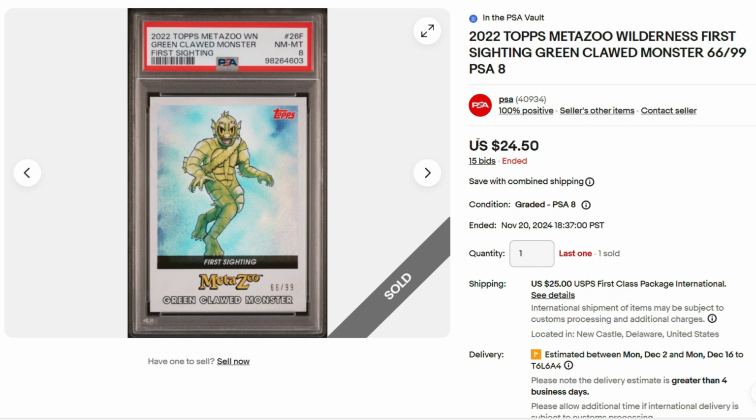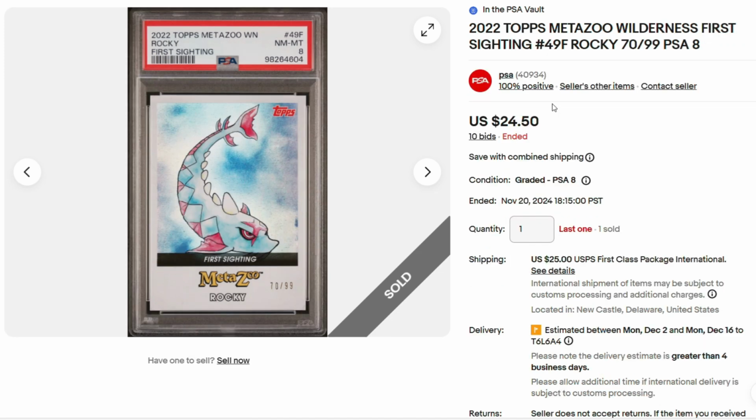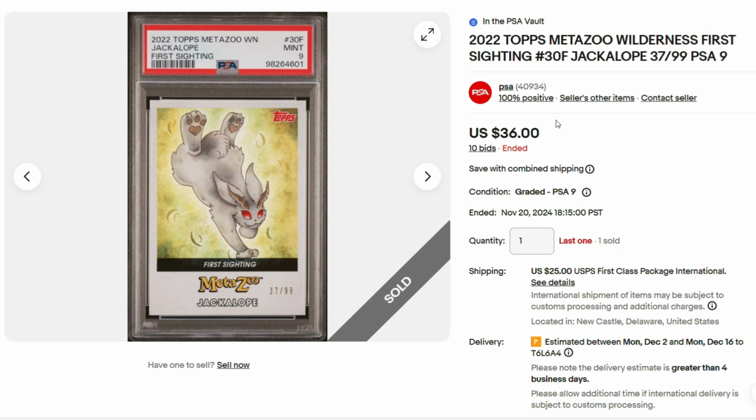Next we have the first sighting, Green Clawed Monster, serialized out of 99. Topps Wilderness, PSA 8, only $24.50. Next we have the Pink Mess of Goose Creek Lagoon, serialized out of 99. First sighting, PSA 9, sold for only $24. Here we have Rocky, PSA 8, Topps Wilderness, first sighting, serialized out of 99, sold for only $24.50. Next we have Jackalope, first sighting, Topps Wilderness, serialized out of 99, PSA 9, only $36.